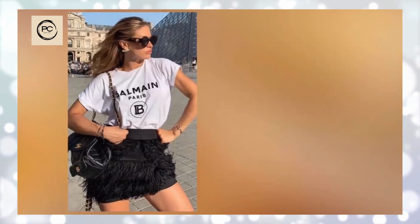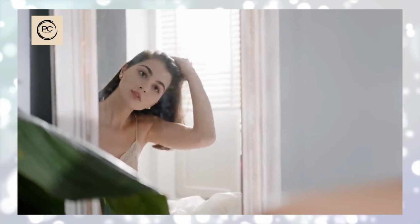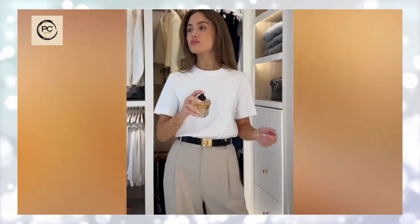You don't need to dress like a designer billboard. In fact, wearing too many logos doesn't make you look more elegant or expensive. It actually cheapens your look. Elegance is all about subtlety.